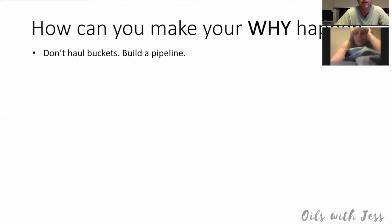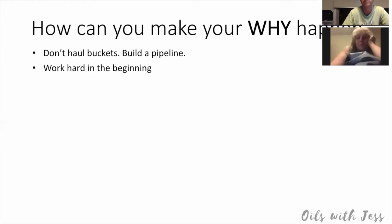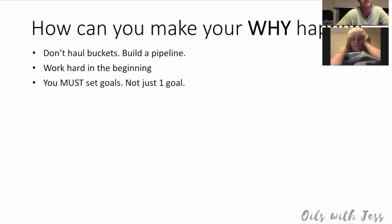Everyone can work at it at any rate that they want to. You don't have to slave your guts out night and day. You can go at it slow, you can go at it fast, but I guess the harder you work, the faster you build your pipeline. And then when you turn the tap on, which is later on down the line with your doTERRA business, you reap the rewards. It makes it sound like it's very difficult, but it's certainly not. So yes, you have to work hard in the beginning, but I guess the first thing you must do is set goals.